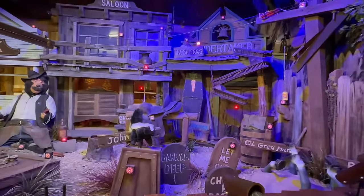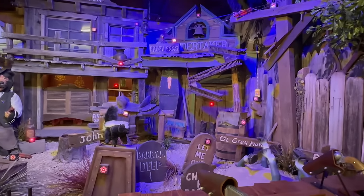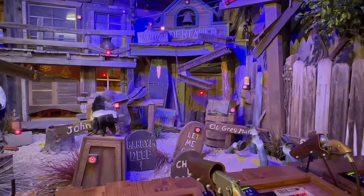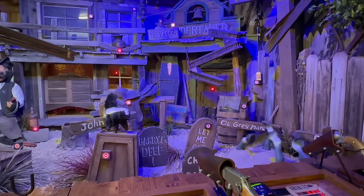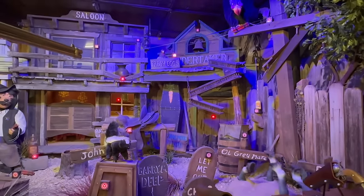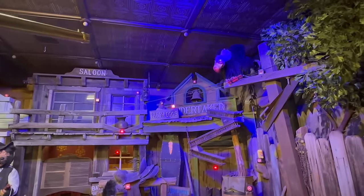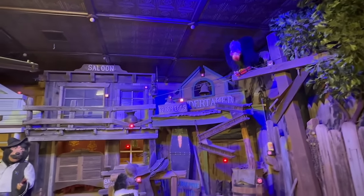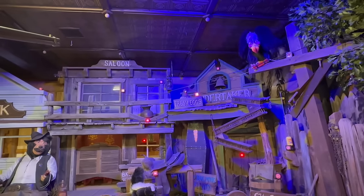See what the door is on the undertaker. The boots move. All their headstones. Watch the stand. Is the vulture up there? You know something? You're about as welcome here as a rattlesnake in a square dance.